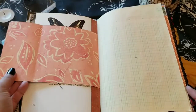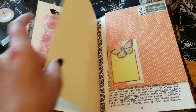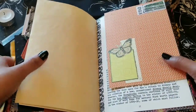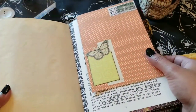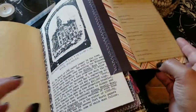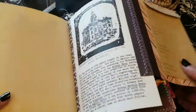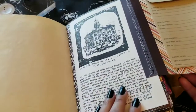And then this flips out just like that for more like a photo mat, whatever. And some ledger paper. And this was my oldest son's favorite part of the journal. He likes that this flips out. So you have lots of areas to journal on. This little seed packet actually came from Kara as well.